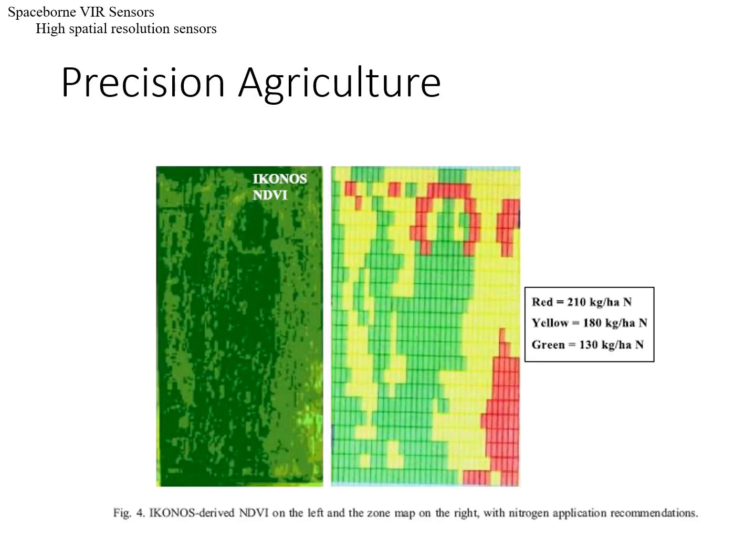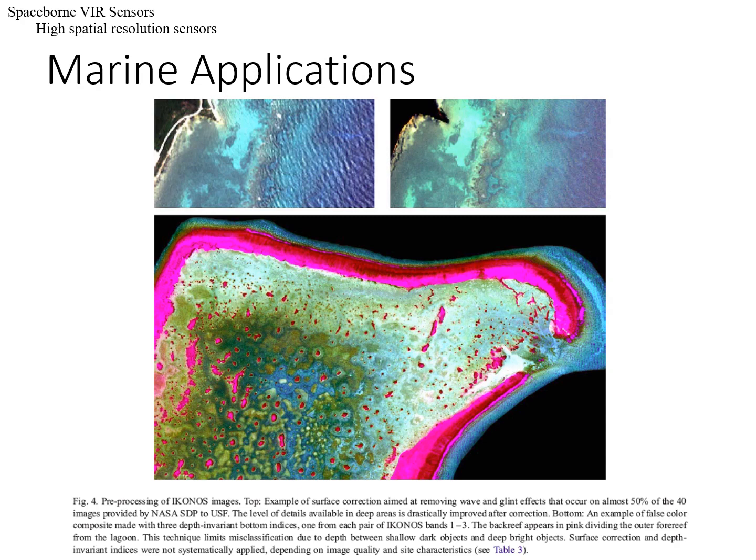Precision agriculture. So here on the left, we're looking at an NDVI from an IKONOS satellite, and you're looking at areas that are greener, have greater NDVI and therefore greater vegetation cover. And that information can be used to plan, say, a nitrogen application. So instead of applying the same amount of nitrogen throughout the entire area, you're just going to pinpoint those areas that need the most and therefore cut down on nitrogen use and cost, and also on nitrogen pollution and runoff. Marine applications, these have been very important, particularly with coral bleaching.